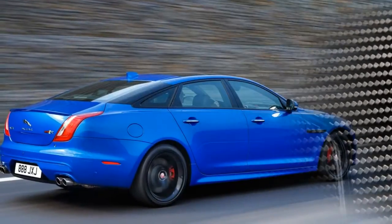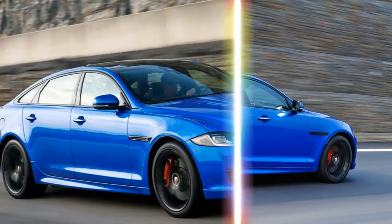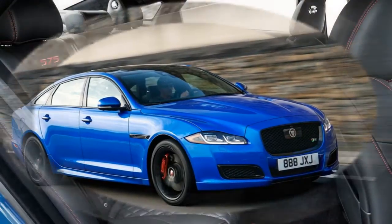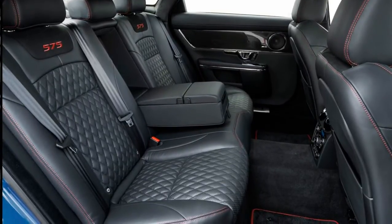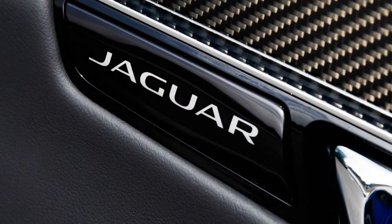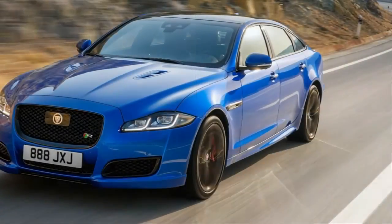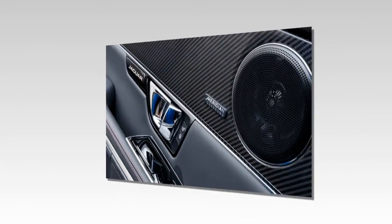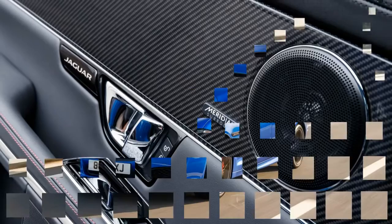The XJR 575 is the latest, and possibly the last, testosterone injection for the 8-year-old XJ. Sharing its supercharged 5.0-liter V8 with the F-Type SVR, the XJR 575 gets a 25-horse bump over the XJR it replaces, while torque rises 14 pound-feet to 516. Jaguar claims that the XJR 575 will run from 0 to 60 miles per hour in 4.2 seconds. But we've seen the 550-horsepower XJR make the run in as little as 3.8 seconds and expect the 575 to knock a tenth off that time.